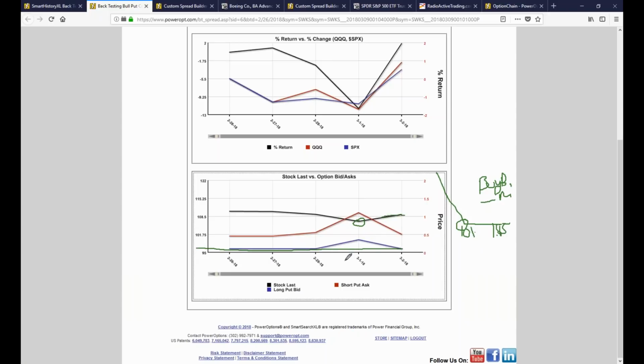It's barely at $1. Okay, so that's kind of a tricky one too. If you think the stock's going to continue to fall, that might be a good play. But if you just think it's a 2-day or 3-day hiccup, then don't do it. If I was in Skyworks the other day, I probably wouldn't have rolled it, to tell you the truth. This is for the March 9th expiration.